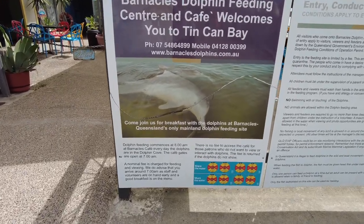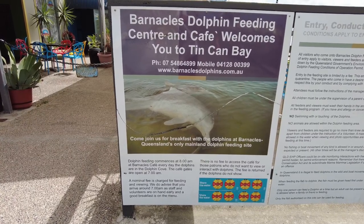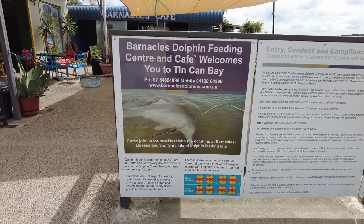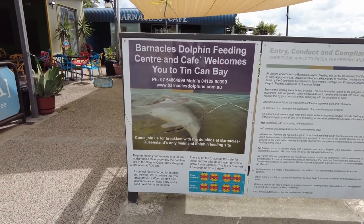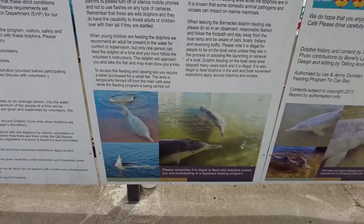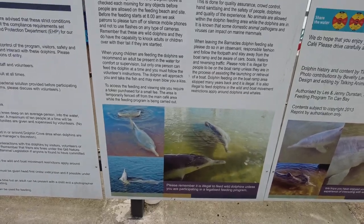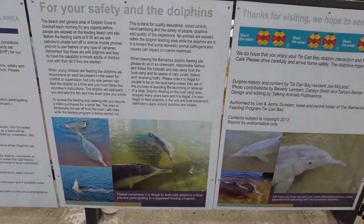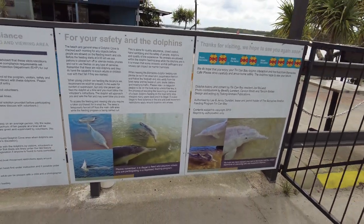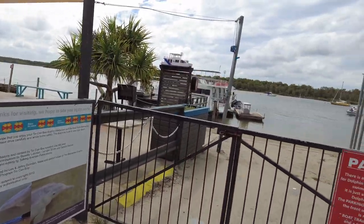So you can come down here at the boat ramp and feed some dolphins around 8 a.m. Feeding starts at 8 a.m. There you go. It's pretty cool. This is right here on the water.